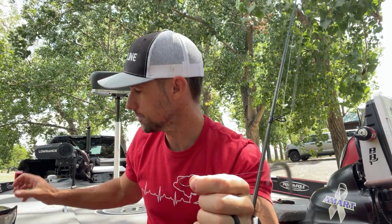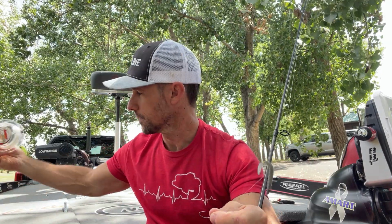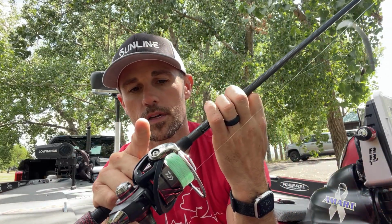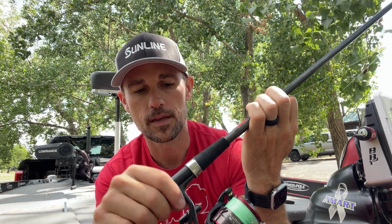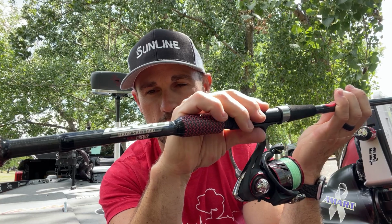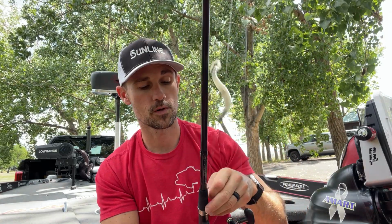I had it on 8-pound Sunline Sniper as my leader. Had about a 20-foot leader. Here's the leader, FC Sniper. Had that on 12-pound Sunline X Plasma braid, that bright green, and then I had a Daiwa Ballistic 3000 size reel, and then of course the Cashion Icon John Cruz drop shot rod. That is the money setup, not only for the drop shot but also for the Neko rig.